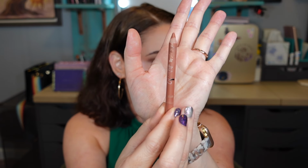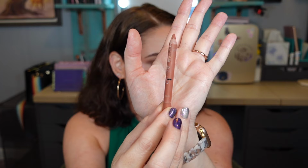Our next item is my lippy pencil in Brink. This is from ColourPop, and this is just slow, steady use. I use this every single time I do my makeup, so 22 times in May. I do have my little black mark there where it will be empty. And so we still have quite a ways to go.